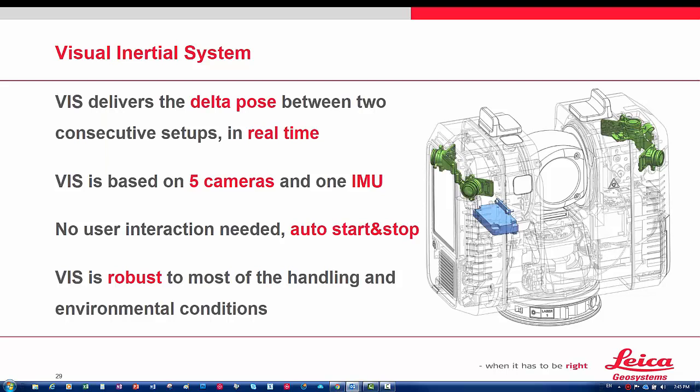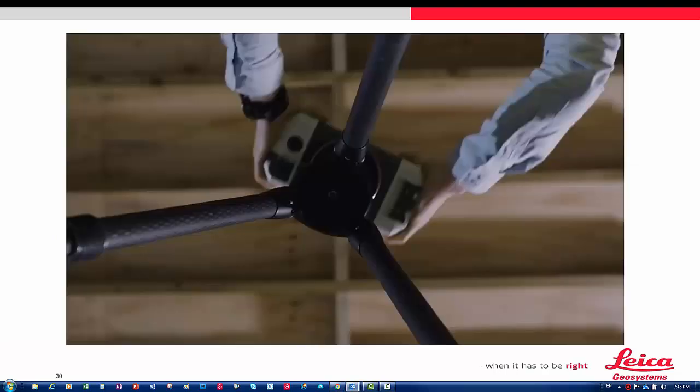The IMU senses motion, and then the camera tracks where the system started from and where the scanner ends up in the next position. This all happens automatically, with no user input. You simply start the scanner, it takes the scan, stops, you pick up the scanner with the tripod, and you go to the next position.